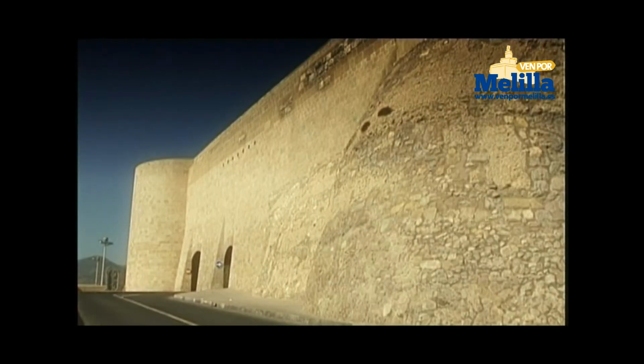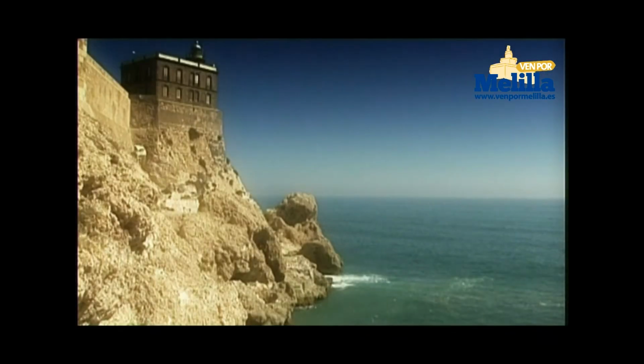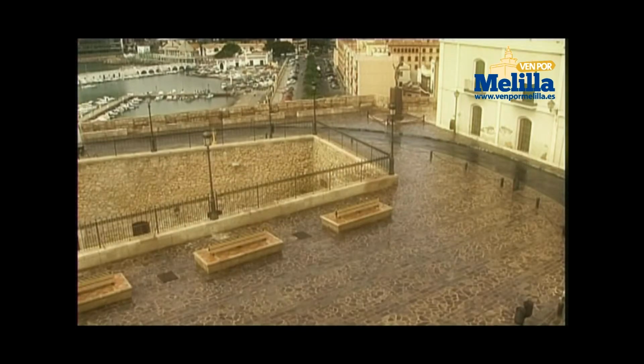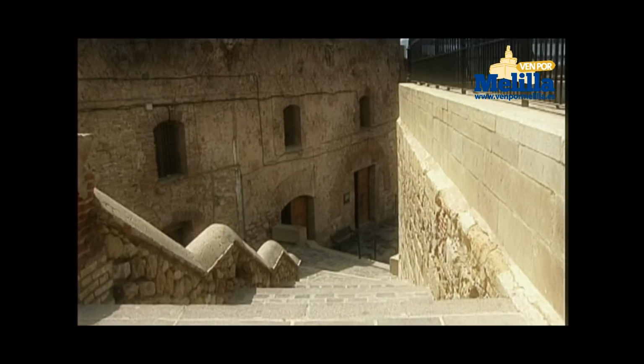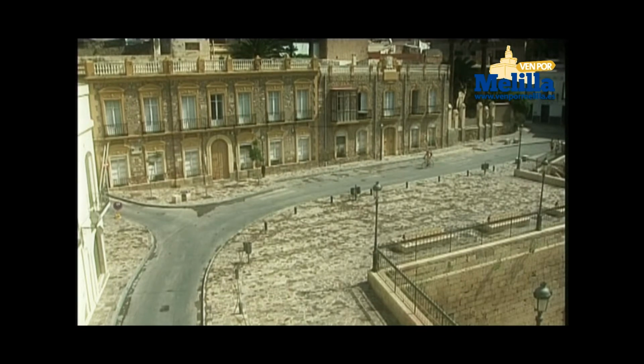After a big effort in the architectural restoration and recovery, the old Melilla is an example of life next to the sea, and today it is an authentic pleasure for Melilla's people and visitors walking around the streets and city walls of a history since the 15th century.